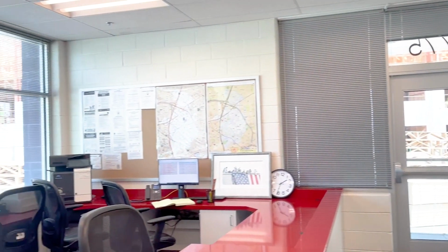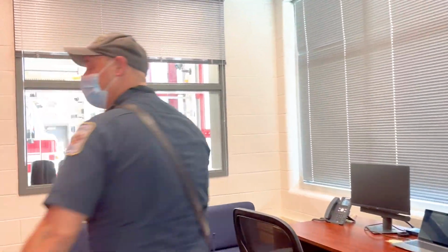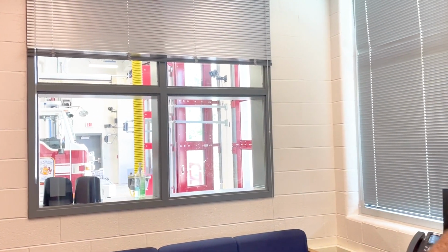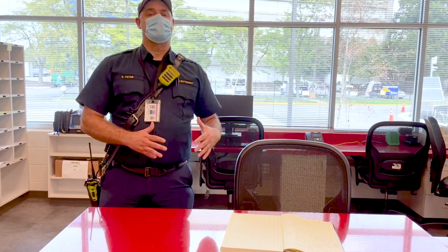Over here off of the watch office itself is an additional office. Come on in. This is a place where officers and or firefighters can obviously sit. They can do small drills, things of that nature, but also do the reports and the other things that are required as a firefighter.